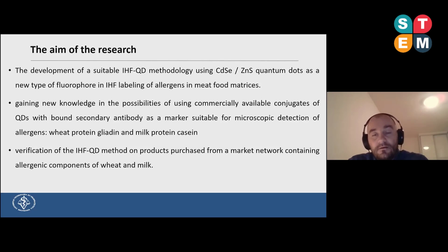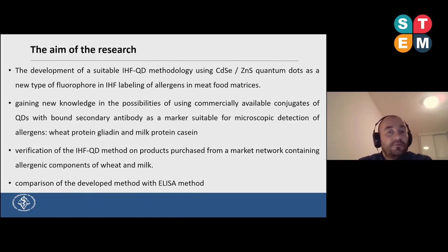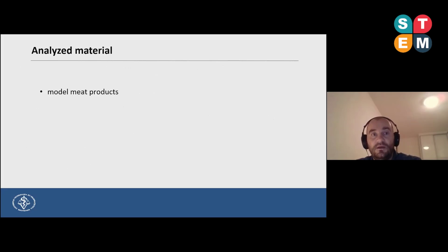We also did that verification with samples from the network, from markets, and actually we did a little survey of the market, how truthfully meat products are declared as having allergenic components in them or not. Comparison of the developed method with the ELISA method, of course we had to compare our method with the present ELISA method, which we can say is reliable for these kinds of detection.